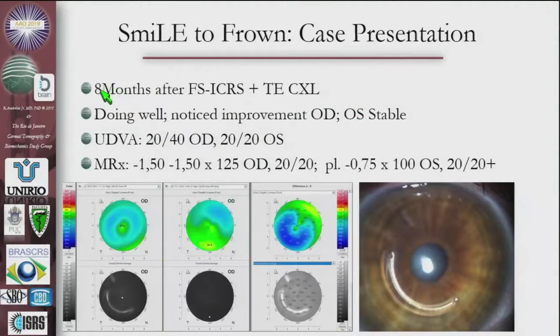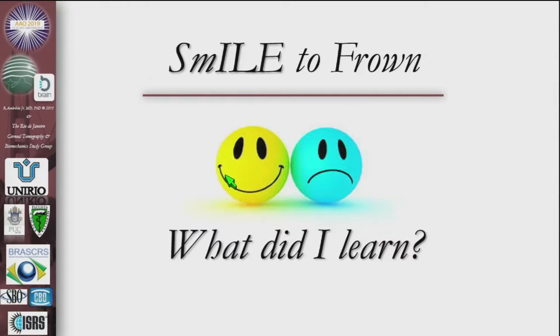This is the patient 8 months after surgery, doing very well, happy with 20/40 uncorrected vision, now corrected to 20/20, and this is the ring in place. You see the differential map and also some evidence of cross-linking that we can also see in the biomechanical model.